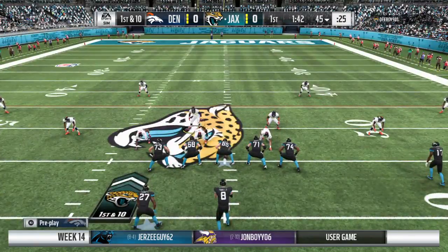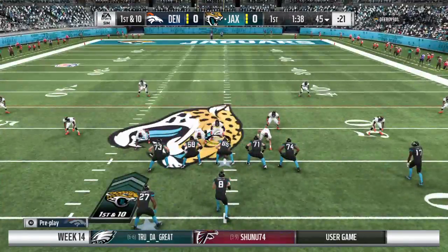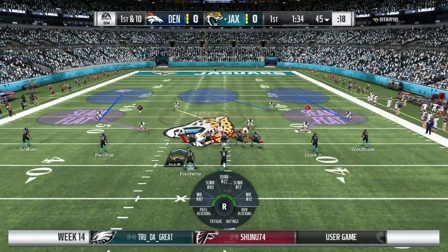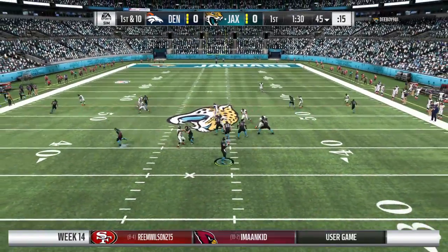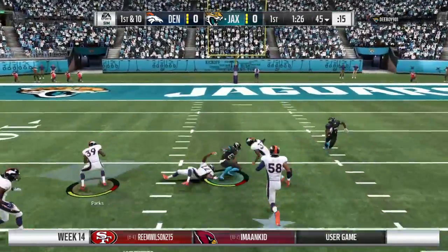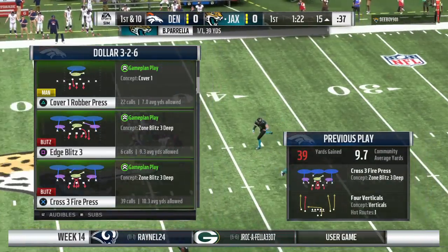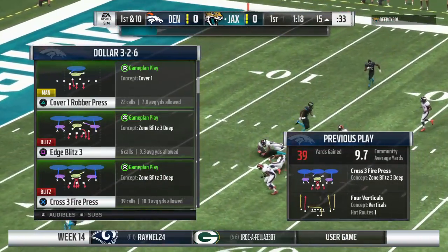All right, here we go. Blue 90. Blue 90. Over. Gone. Back to throw. He's going to launch this thing way downfield. That's caught inside the 20. And they're going to be set up down around the 15-yard line. A gain of 39 that time.